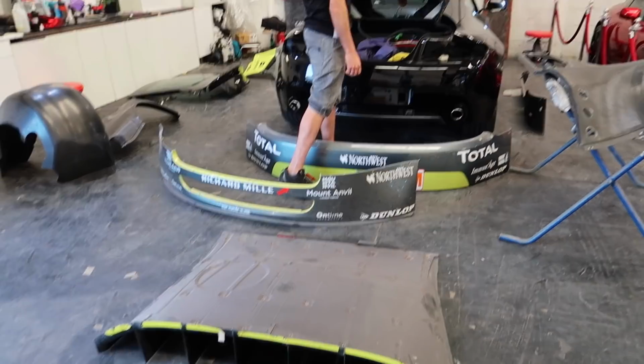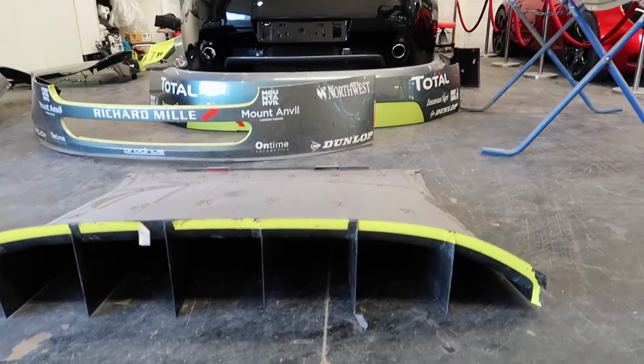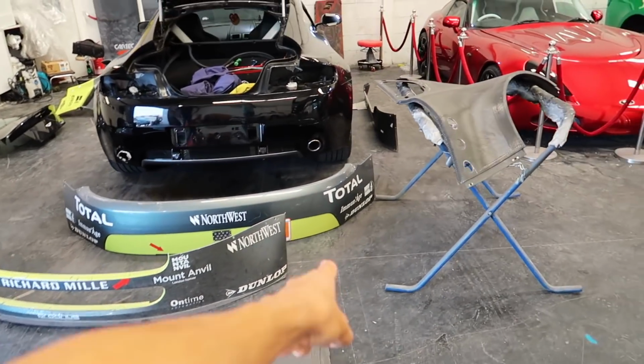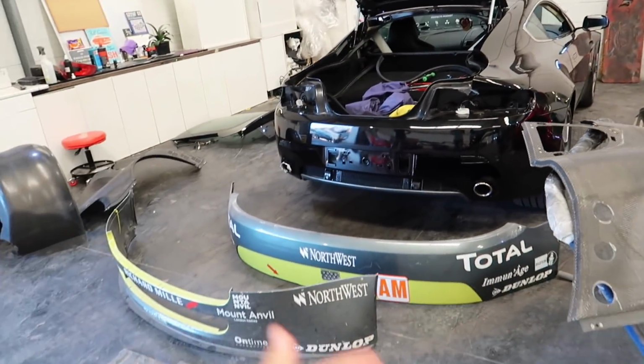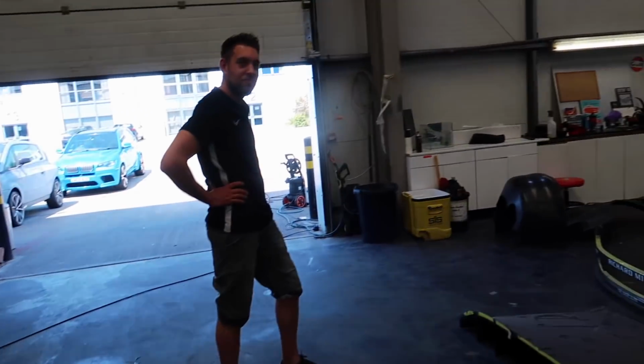So it is completely legit. As you can see, the rear diffuser is going to go on the back as well. But yeah, this is a GTE AM car, as you can see right there, which means you have one gentleman driver in the car. But yeah, actual Le Mans bodywork you got there. Yeah. And that's what's going to go. So it's all going to go on.